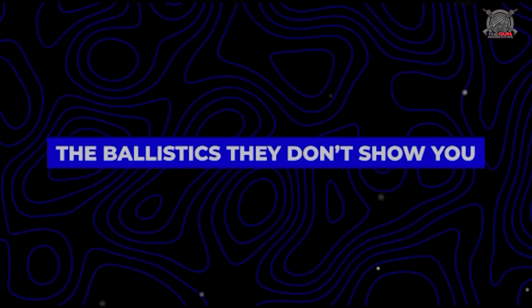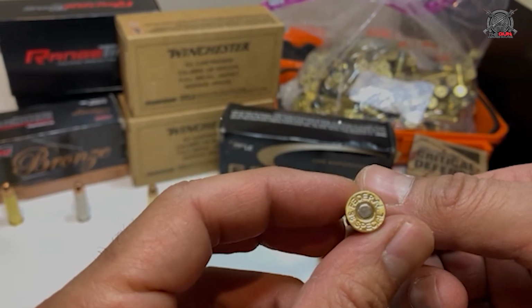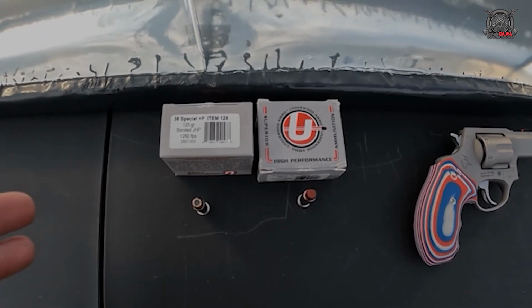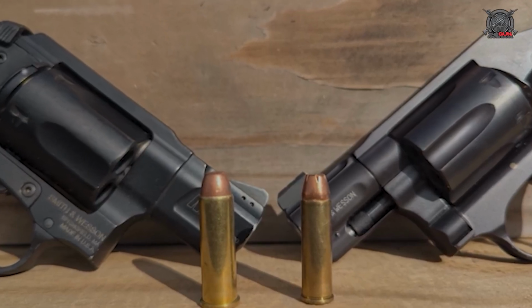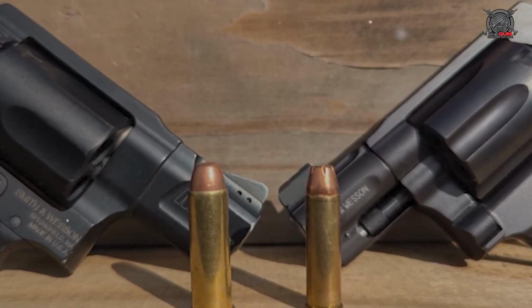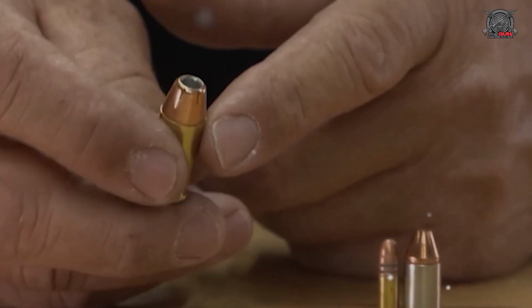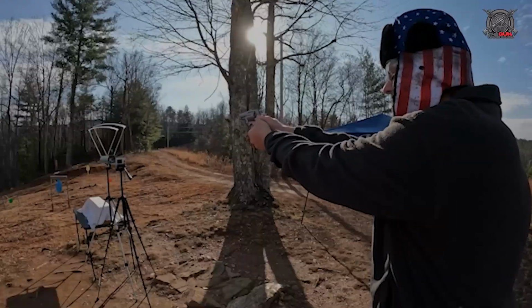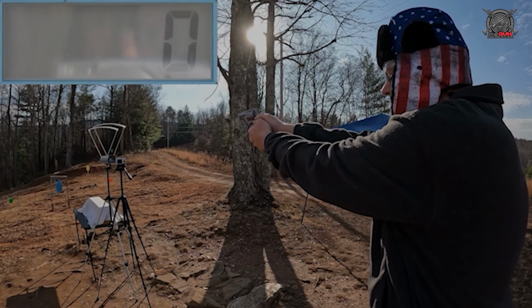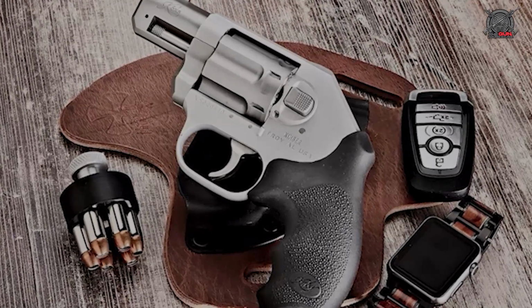The ballistics they don't show you. Here's some data that might surprise you. A .38 Special +P 125 grain hollow point produces similar ballistics to many 9mm loads. The .38 Special's larger diameter bullet, .357 inches, creates a bigger wound channel than the 9mm's .355-inch bullet. In barrel lengths under 4 inches, the .38 Special often outperforms the .357 Magnum due to more complete powder burn.